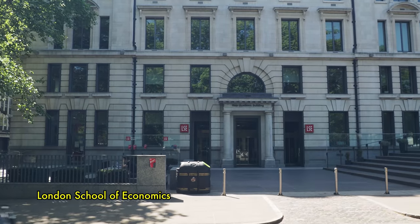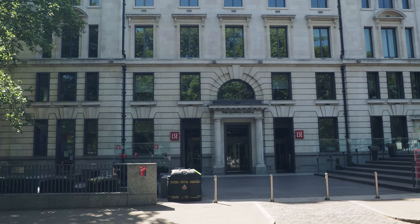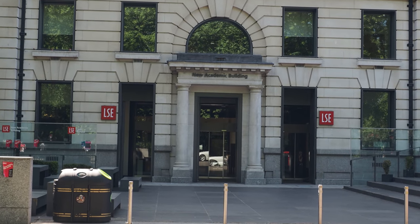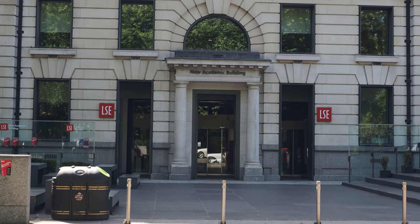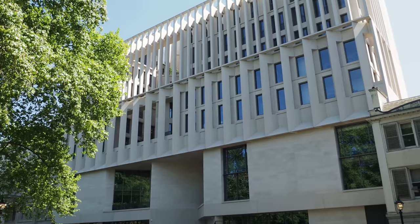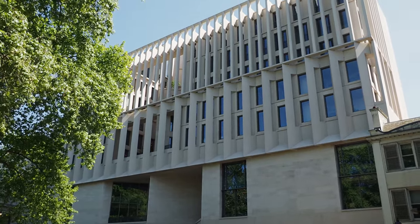This is one of the many buildings of the London School of Economics, the famous London School of Economics. I nearly went there, I got offered a place there, but I decided to go to City of London Polytechnic instead, which looking back at it now seems like a curious decision, but at the time it made sense. Can't remember what sense it made though.